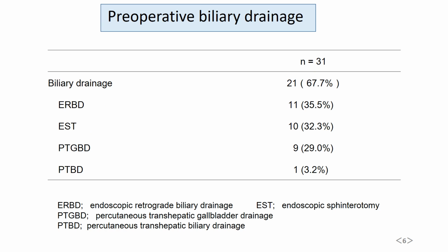Preoperative biliary drainage was performed in 21 patients. ENBD and EST were performed for acute cholangitis. PTGBD was performed for acute cholecystitis.